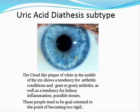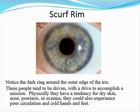The next one is again a blue eye, lymphatic, with a uric acid diathesis subtype. The cloud-like plaque of white in the middle of the iris shows a tendency for arthritic conditions and gout or gouty arthritis, as well as a tendency for kidney inflammation and possible stones. These people tend to be goal-oriented, almost to the point of becoming too rigid. And again, this is just that particular sign and what it tends to represent. And we have many other areas to look at for more detail of each eye.